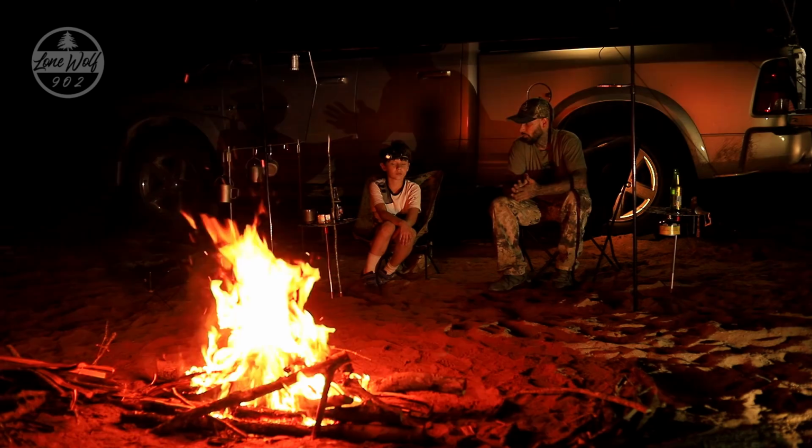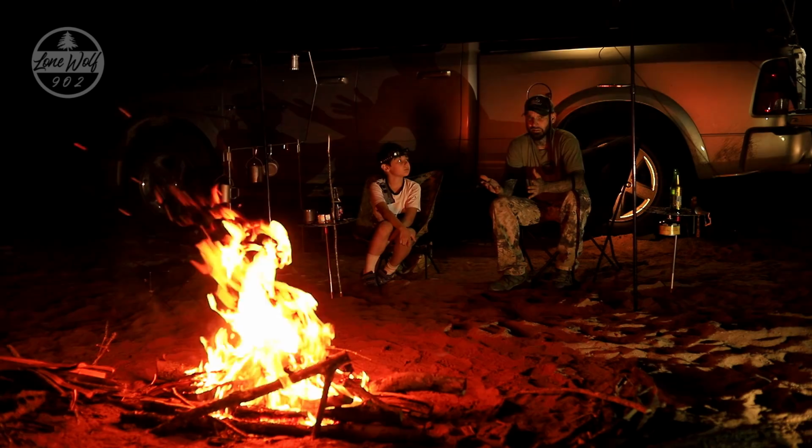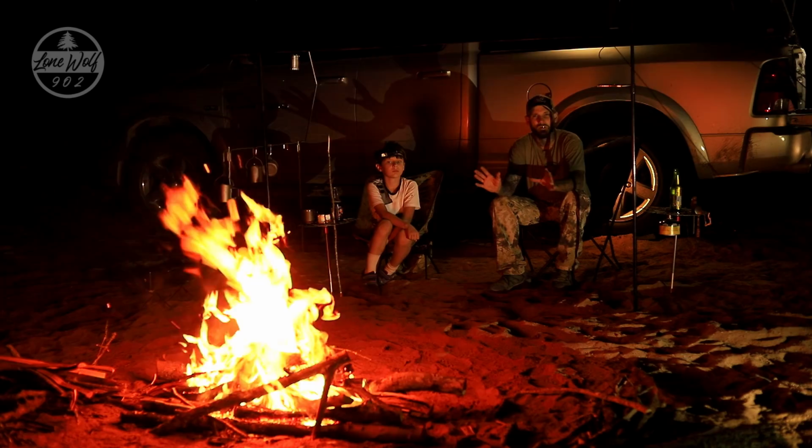So hopefully tomorrow morning, maybe we'll get up and we'll try it again if we have enough time. If not, that was pretty awesome. It was pretty cool. The sun was setting, the sky was purple and pink and just beautiful out here. So we had a great time. Even though we didn't catch any fish, we had a really great time.